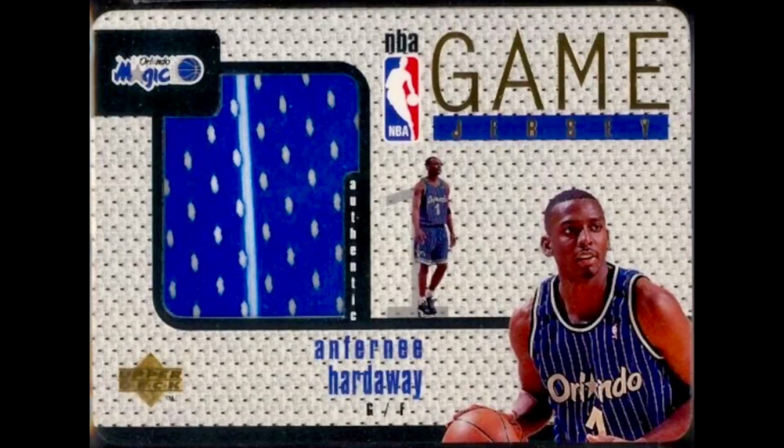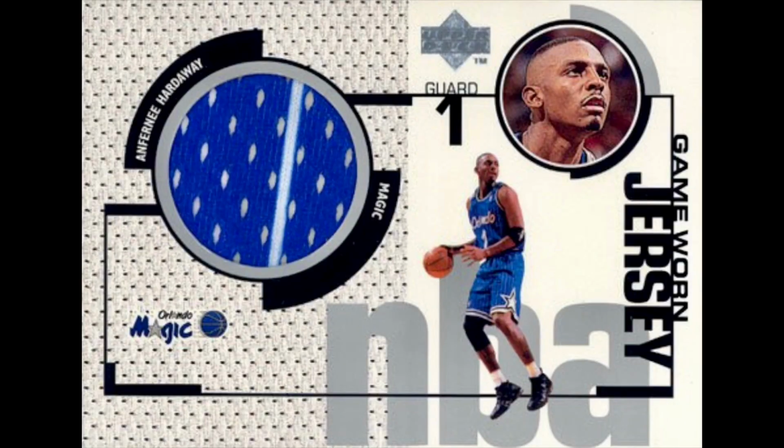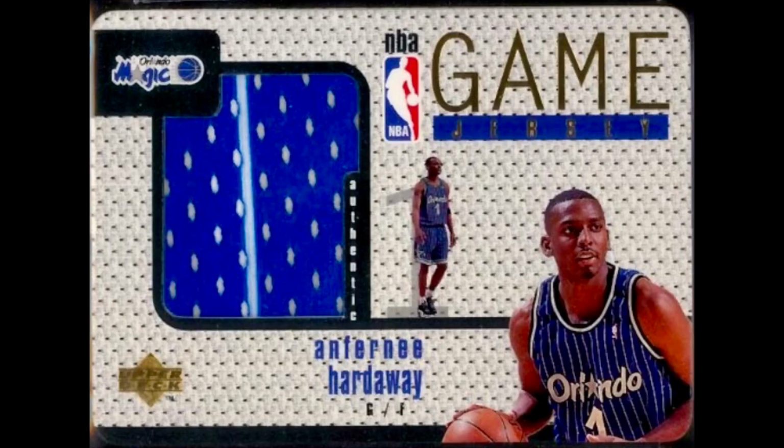And then the number 1 card on my wish list for Santa is the 97-98 Upper Deck game jersey of Penny, and I would want it in the blue or the away version. I love the 98-99 version as well, but the 97-98 is the original. It's the OG, if you will. That's the one I would really love.